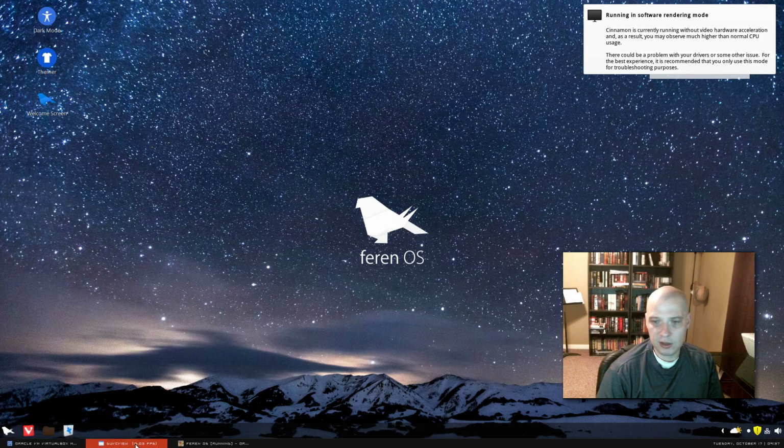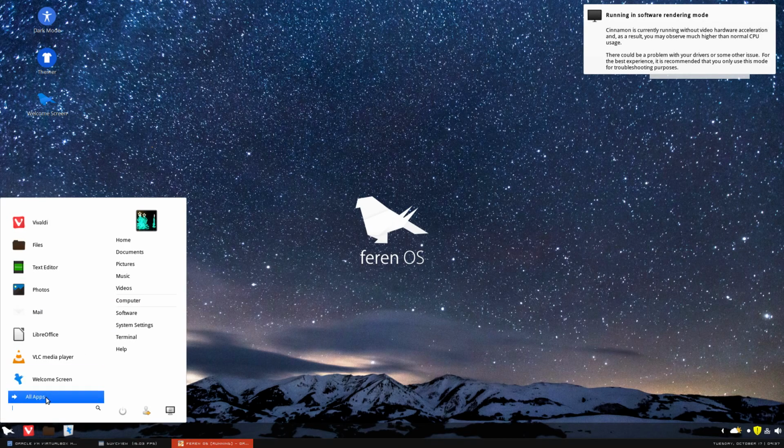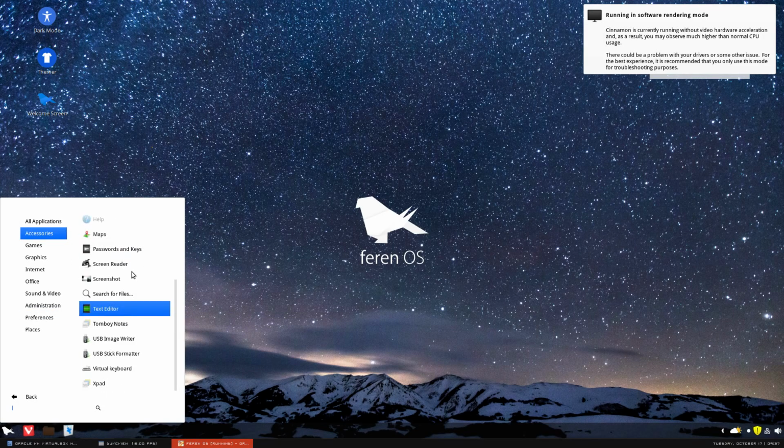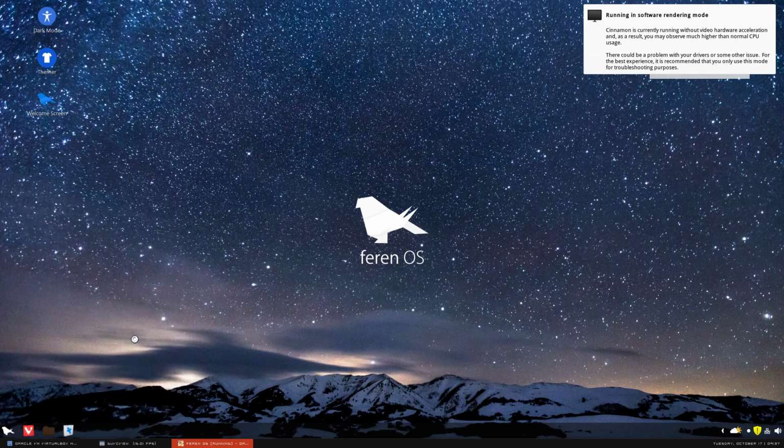Nautilus File Manager is its proper name. GNOME has renamed it to just Files recently. Back to accessories, we also have a font viewer, maps. That's going to be a GNOME map utility. Password and keys, screen reader, screenshot utility, search for files, text editor.